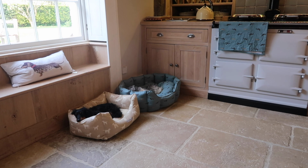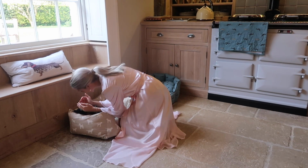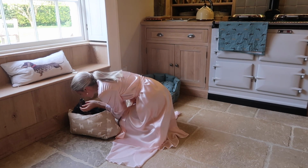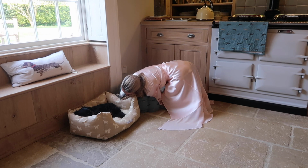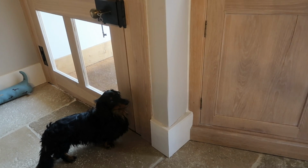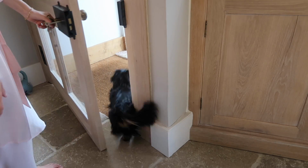And of course, the first thing that I do is go over and kiss my two little terrors. They used to run out of bed and greet me in the mornings, but they are just so lazy. I don't even get that greeting anymore, but I give each of my boys so many kisses. I probably spend about 15 minutes just kissing my little boys before letting them out for their morning ablutions.